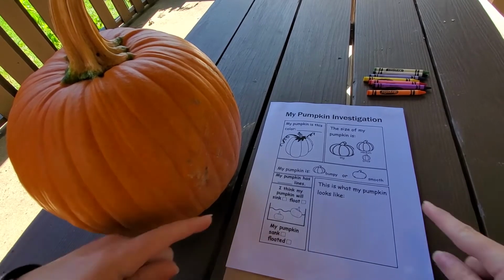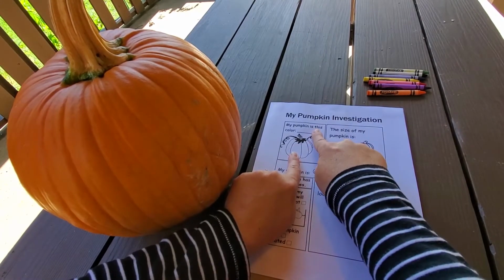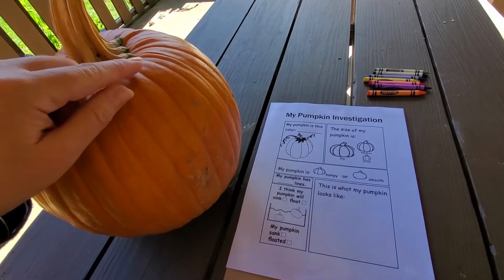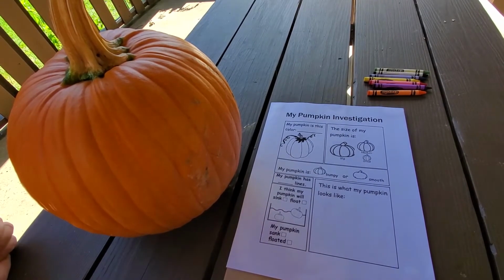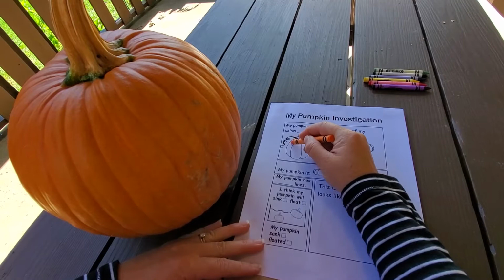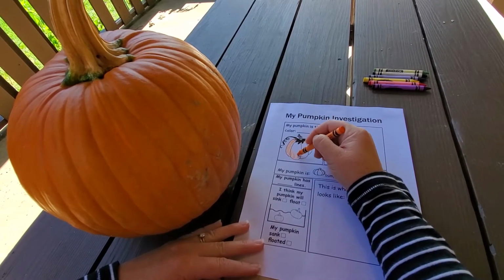So we're going to start with the first part of our investigation. The words say, my pumpkin is this color. So I'm going to look at my pumpkin. What color is my pumpkin? It is orange. So I'm going to take an orange crayon and I'm going to color this pumpkin in orange.